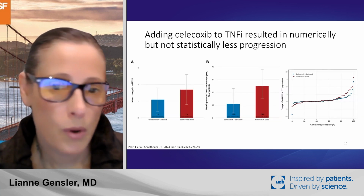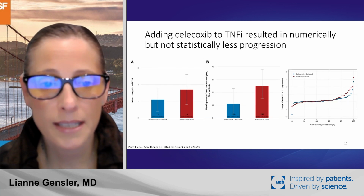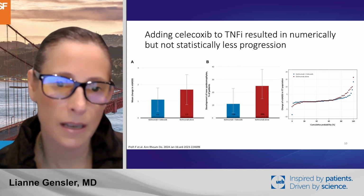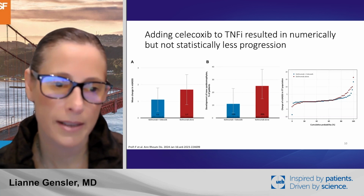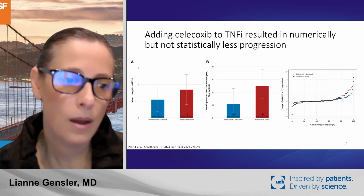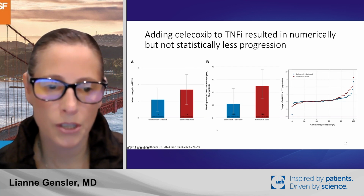What else do we want to share about NSAIDs? So this is the CONSOL study. It was a study looking to see whether if we added NSAIDs, and in particular celecoxib, to a TNF inhibitor, would we be able to have less radiographic progression in patients with radiographic axial spondyloarthritis? And so this study randomized patients to golimumab alone versus golimumab plus celecoxib, and then followed these patients over time.